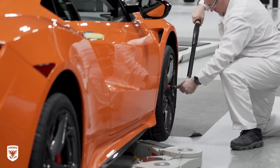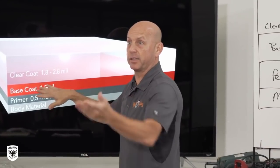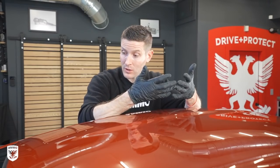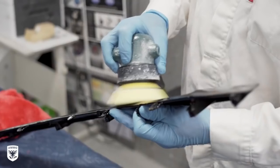So I'm going to use my endless analogies. As you know, paint expands and contracts, expands and contracts. We talk about this in the Ammo Training Academy with Kevin Brown. I'll put a link right up here. But basically what's happened is once the car comes out of the factory and they're buffing it and sanding it and the paint is relatively fresh, at that point it's kind of expanded. So I'll go to my analogy.